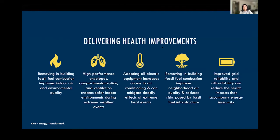The mechanisms through which beneficial electrification can deliver health improvements are many. We can see things from indoor air and environmental quality improving, to safer indoor temperatures during extreme heat and cold, as well as increased energy security.